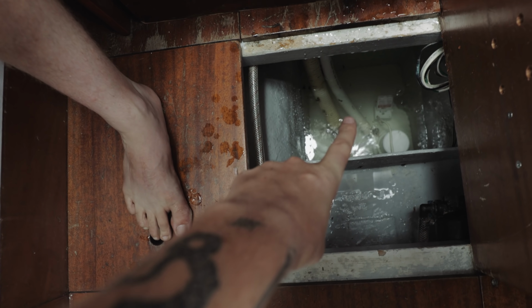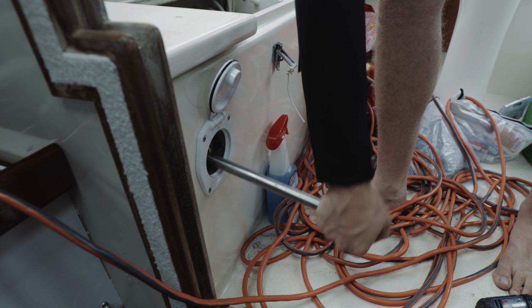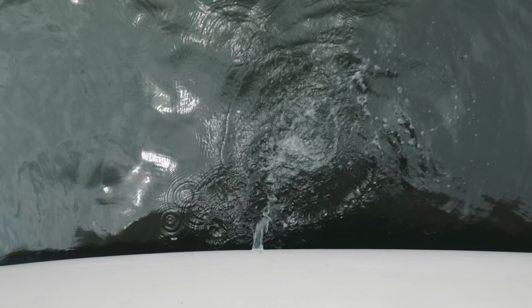All right, the bilge is full. Now we can test if anything works. I can definitely feel way more resistance than last time we did this. You hear that? It's working, Dave.